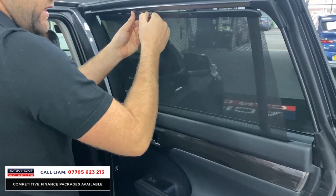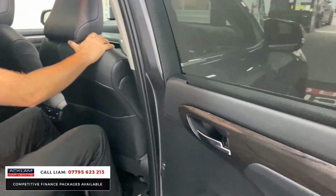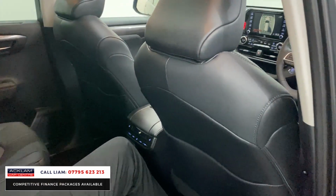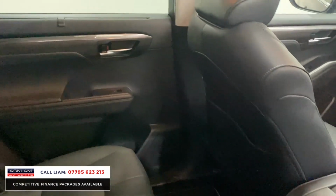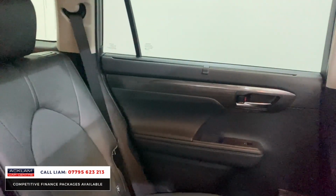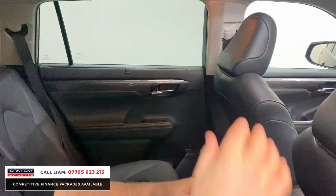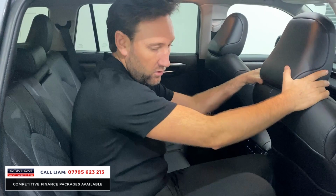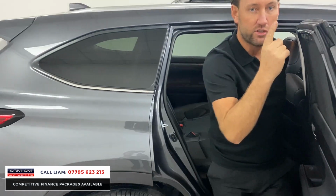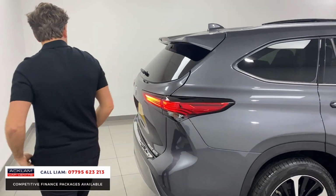Look at these little rear blinds in the back. Look at the space. So comfortable. It's like a big Land Cruiser, but it's not at that level of price, if you like. Rear heated seats, rear climate control, beautiful finish in the back, big glass roof, and then you've got the extra seats here behind. And like I said, only 2022 Highlander for sale in the UK.